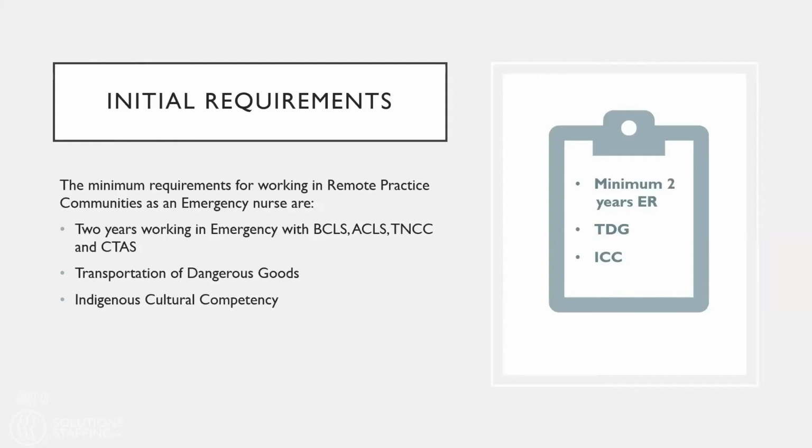And the reason we're able to offer remote practice assignments to experienced emergency nurses is the fact that there aren't enough remote practice nurses in BC, and quite often there's vacancies, and we want to be able to maintain a baseline medical presence in these communities, and so we're able to backfill with emergency nurses. But it's a really awesome opportunity to just try this type of nursing and see if it is something that you would like to do and progress on and get the additional training to be fully certified.